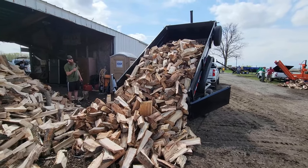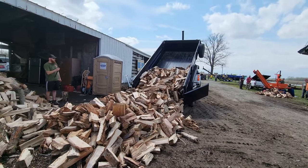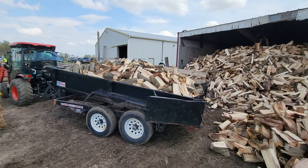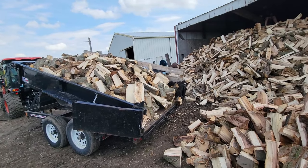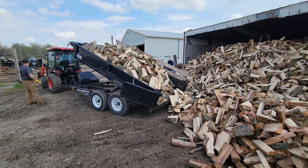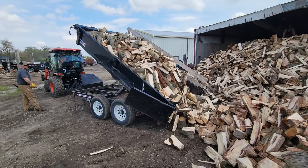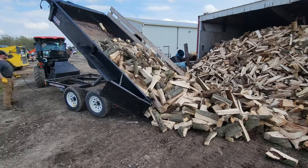We've got 1, 2, 3, 4 dump trailers that are all full and need to be dumped. There's been a ton of wood split here today. Just incredible how this community has come together for the veterans, for such a great cause. There's dump trailer number 2.